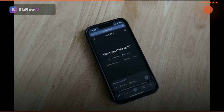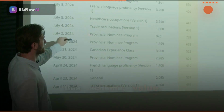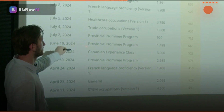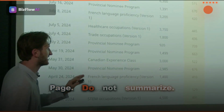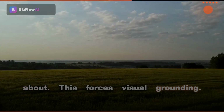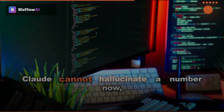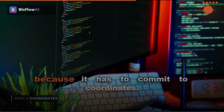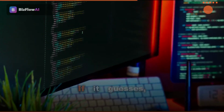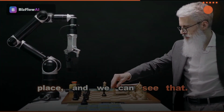The prompt is literally, return every invoice field as JSON with this schema: value, bbox as 4 integers, page. Do not summarize. Do not skip fields you are unsure about. This forces visual grounding. Claude cannot hallucinate a number now, because it has to commit to coordinates. If it guesses, the box will be in the wrong place, and we can see that.